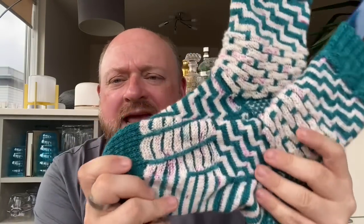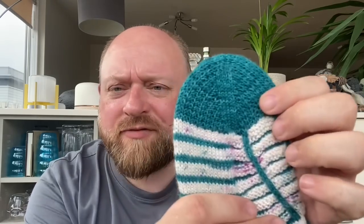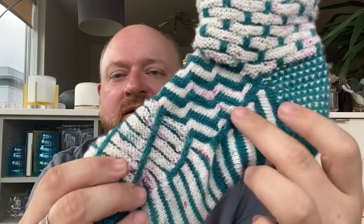How you get from this to like this. And even then, when I got to the toe, I thought, oh, I'm finished, it's time for the toe. And I was like, oh no, it's not a normal toe. Why would it be a normal toe? No, we've got a twisted rib on the toe. So I love that we were kept guessing all the way to the end. I learned some new techniques. I said in a previous video, this cable section and all the cable sections really, here, here, and here. Excuse me, fluff.